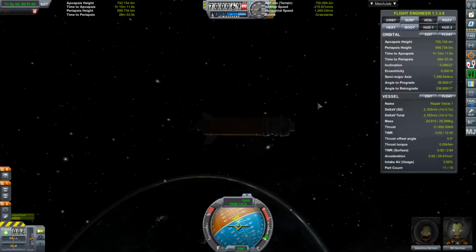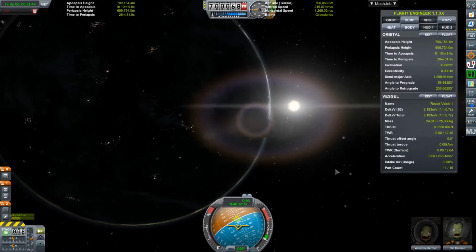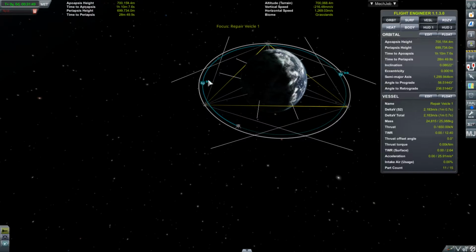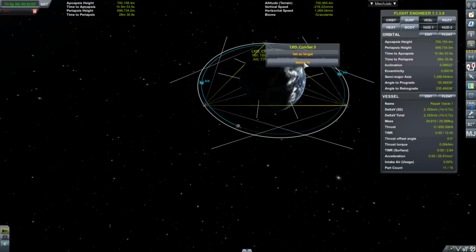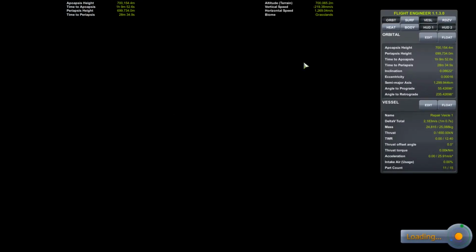And here we are in orbit around the planet of Kerbin. 700-kilometer orbit, and we're gonna take a look at which of these satellites has the broken solar panel. I think it is ComSat 3, the last one that I deployed in one of my previous videos here, so we're gonna switch over to this one and just take a quick look at it.